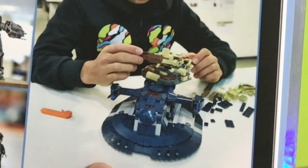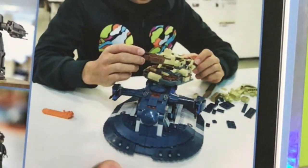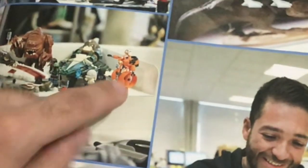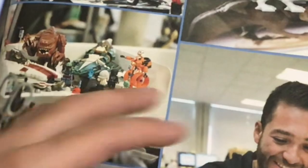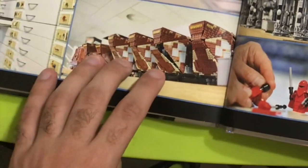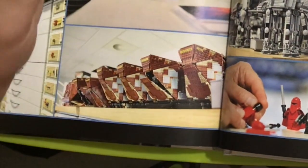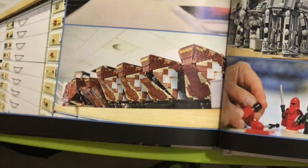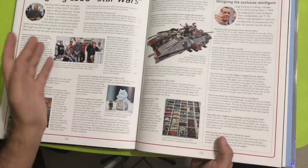It's just cool to see sets that we got and sets that we didn't get and what could have been. Right there looks to be some sort of strange buildable figure, some like rebel pilot. Maybe just a designer threw that together for fun. Maybe he didn't. Maybe it was actually planned. There you have a bunch of different iterations of the Sandcrawler. So cool to remember that LEGO designers don't just build something once and put that into production. They make tons of different sketch models before they actually make anything.